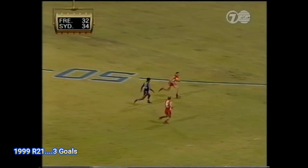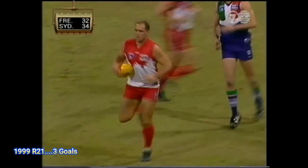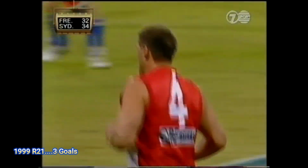The meat and the sandwich there. Now advantage has been paid. Kelly's got the footy. We stay with O'Loughlin, who seems to be okay, although he's slowly getting to his feet. Meantime, Lockett's got the footy.